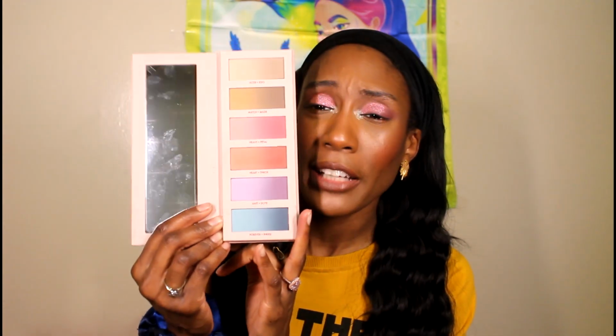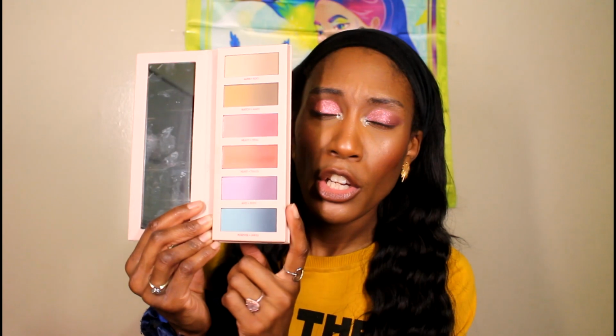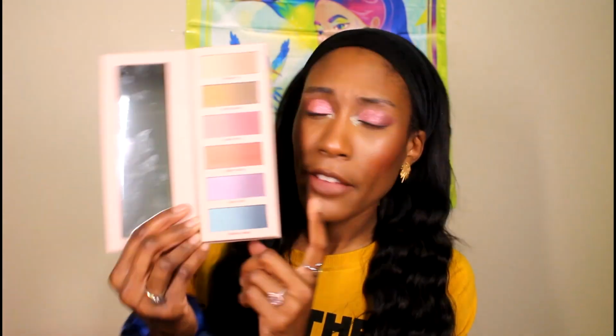Next I have the Hindash Monochromance palette. I was not a fan of this palette. I tried to like it, but the shades are too mid-tone and lightly pigmented to do anything with. But in all fairness, you're supposed to be able to put them on your face as well, so I'm assuming that's why they're lightly pigmented. But my problem is I feel like they didn't build up to the intensity I wanted for an eyeshadow, and then it's like, who's putting blue and purple on their face? So I'm just like, who is this really for?